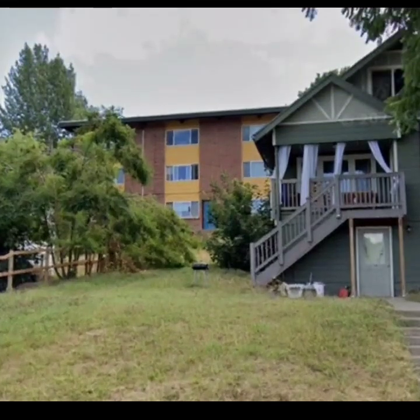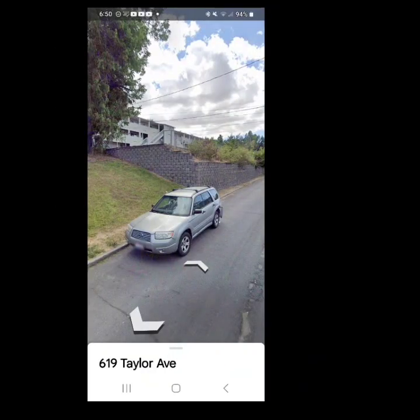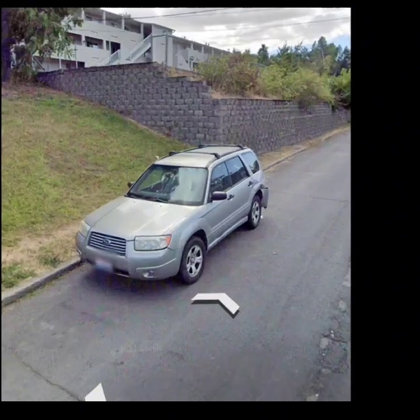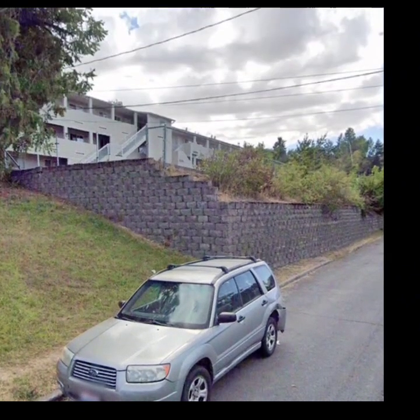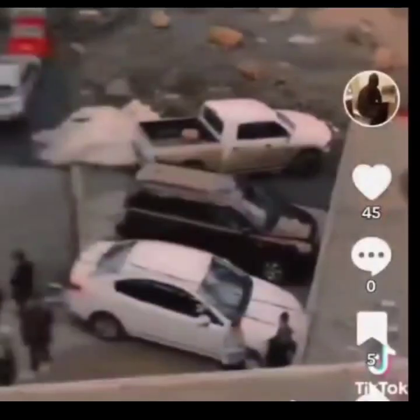So that's 619 Taylor. But see, look at the apartment buildings right there. You can just see right down, right smack down. In fact, all of these houses had a view of everything that was going on that night. So this is a vehicle that's parked in front of it. And then you've got, of course, up on the left-hand side over here, the Taylor apartments. And then we're back at these cars.